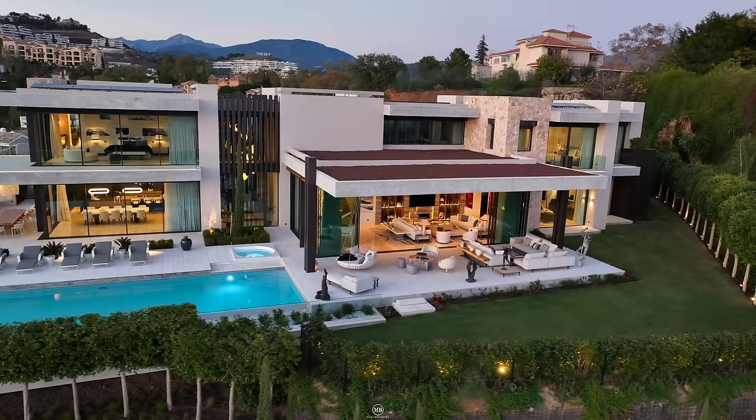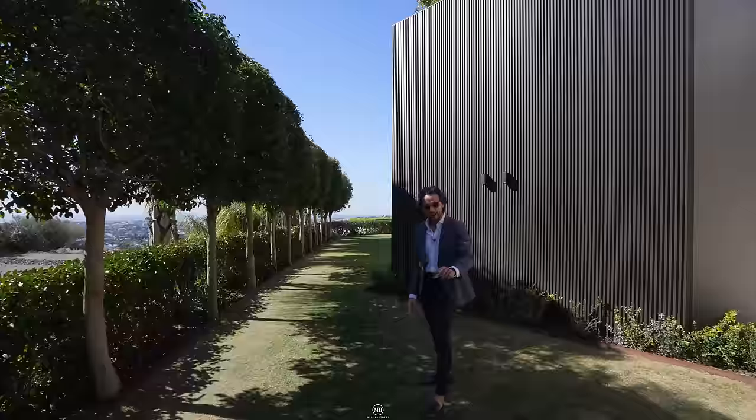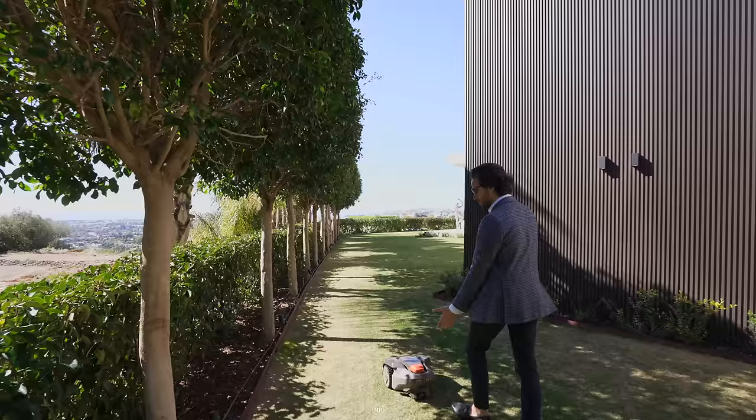So, every bedroom on this level also has an access point out to its own little garden area. And of course, if you walk that way, you come to the swimming pool. And this is the automatic grass lawn cutter I mentioned before. How cool is that? So it just drives itself, cuts the grass. You don't need to do it.